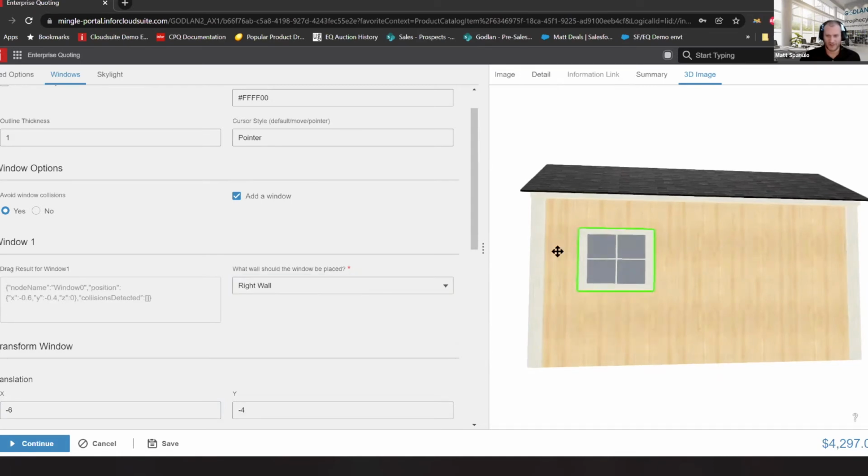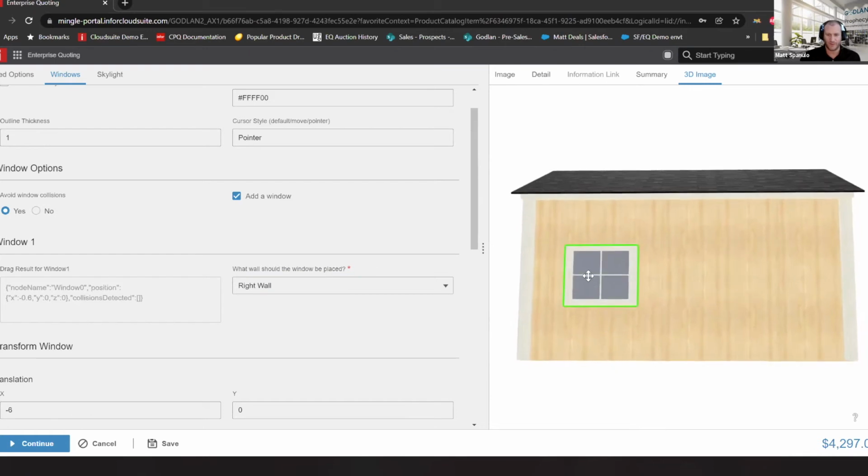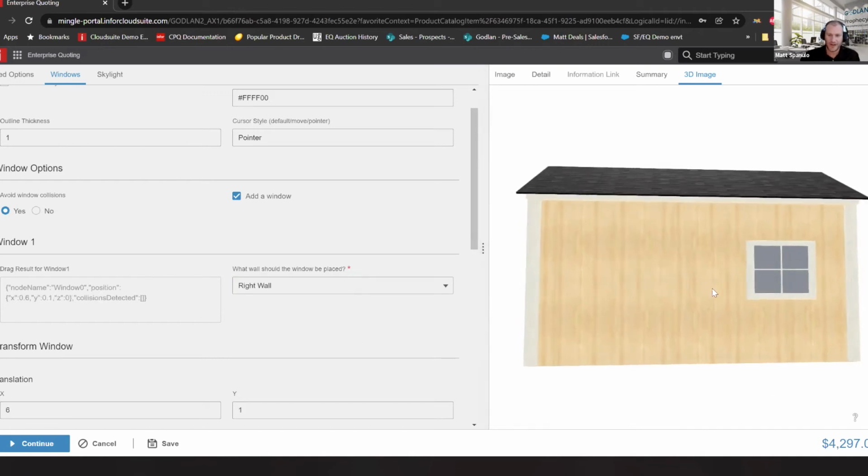So I can reposition this, and you can see there are some parameters around this. This is as far left as I can move this. So there's some buffer over here, saying the window must be 1 foot from the front of the shed, but maybe it can go up to 3 inches from the bottom or the top of the wall of my shed. So we've got some parameters around where you can actually place that window. And as I move this around, you'll see I get this drag result in a nice little JSON format that tells me where the user placed the thing, X, Y, Z coordinates.